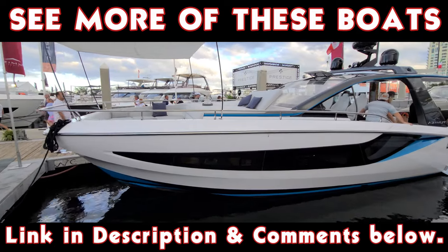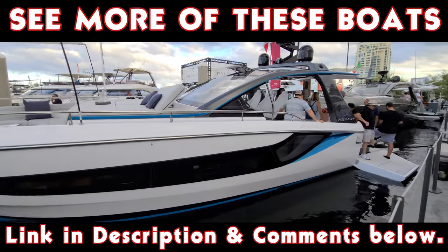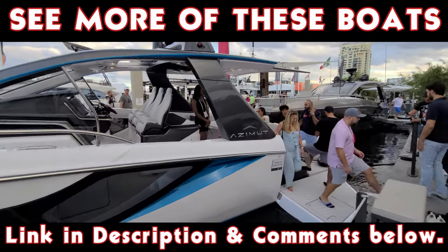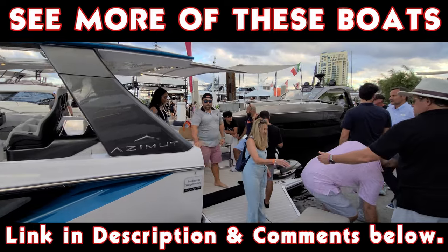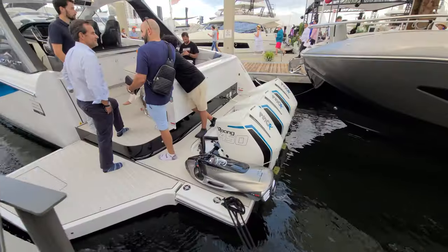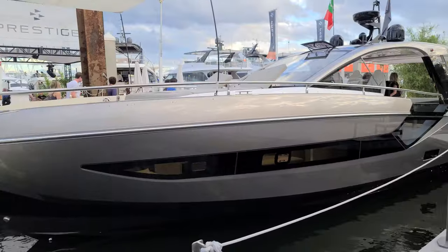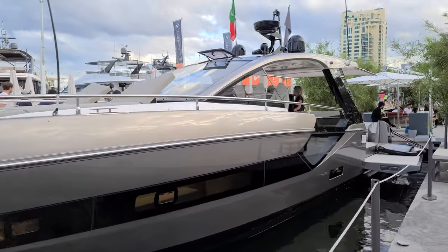They had a whole big reception for it the other day. And this is the 42. The 47 is just right over there, and we'll take a look at both. So this is the Verve 47.